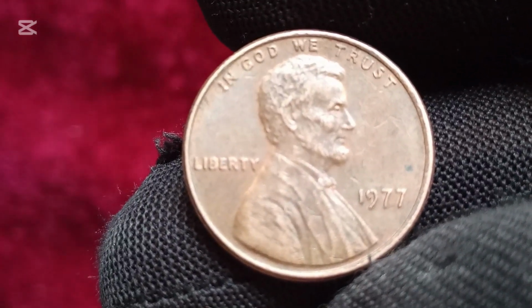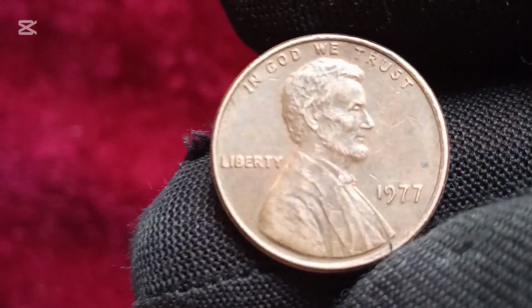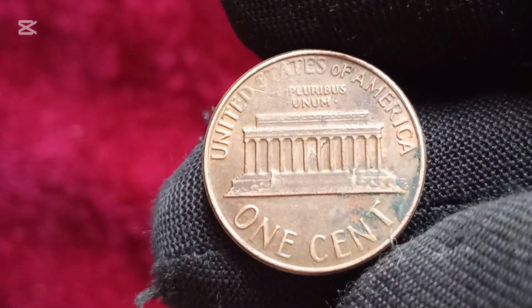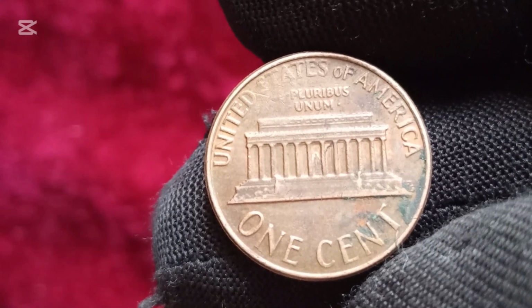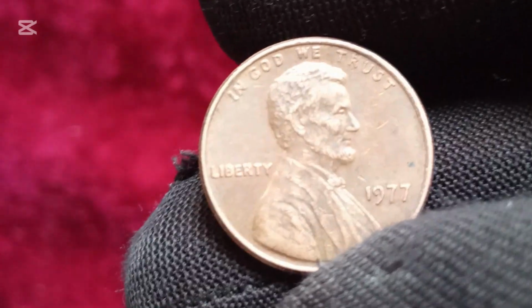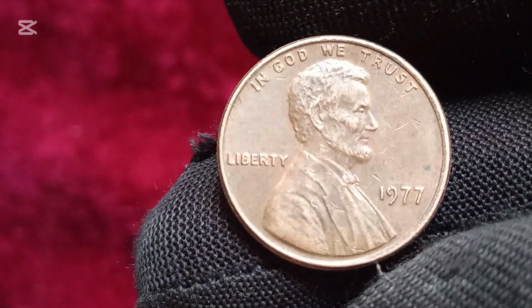This series was designed by Frank Gasparo, and the obverse still features the iconic Victor David Brenner portrait of Lincoln that first appeared in 1909. In 1977, the U.S. Mint produced these pennies in 3 different locations: Philadelphia, Denver, and San Francisco.